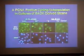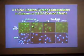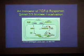In contrast, if we look at the SACK-derived lines, both lines, and again, these are DAPI stains to show you where nuclei are, you find these cells that have bright nuclei indicative of cycling in the presence of inducing conditions. So that's consistent with what the molecular studies were telling us. So now we had evidence for a kinetic cycling compartment that continued to cycle even though they were under differentiating conditions. And one of the questions we wanted to ask is, what about differentiation?